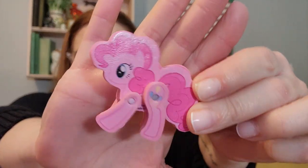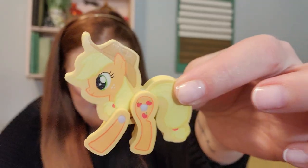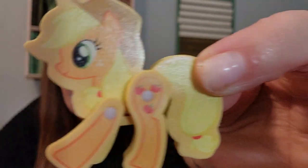They're not as cute as the little flocked one. So let's see what bag number two has. Ooh, we got a different one though. We got Pinkie Pie. They don't say they're erasers anywhere. No, but they feel like an eraser. They don't smell. Maybe the third one is different, so maybe we got three out of the four. Yep, we did! This little yellow one has a little hat on. This is Applejack. Look, she's got little apples on her back leg, too.